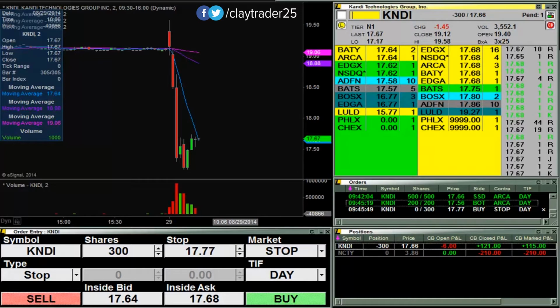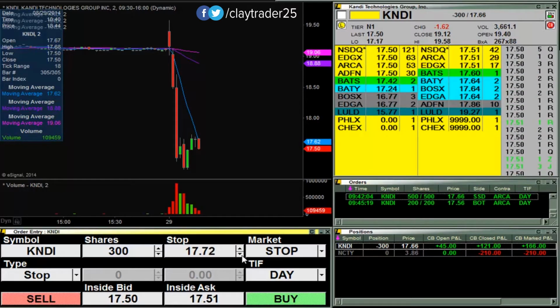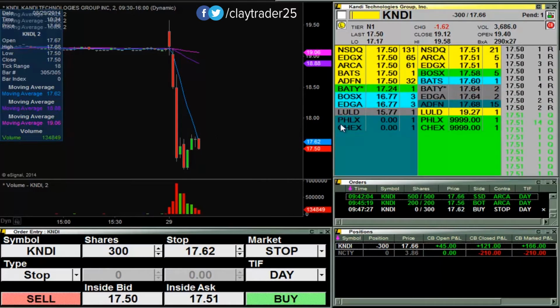I will keep you updated. Quick little update, you can see 1750 is going to be a big battleground here. And what I'm actually now going to do, now that it's fighting down there, is I'm going to move this down to 62. That way I can ensure a winning trade. Even if I get stopped out, it'll still be a 4-cent gain, just because it's going to be rough here. So I could easily see it bouncing back up here.